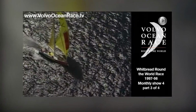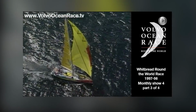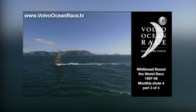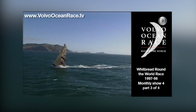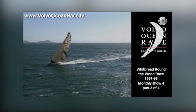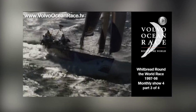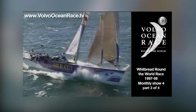It certainly was. With less than 12 hours to the finish, only 3 miles split the 1st from 4th. EF Language was closing in fast, and its tactical prowess was threatening. Behind, Swedish Match was back in the game, 8 miles off Merit and taking a flyer offshore. Silk Cut in 6th had pulled in 30 miles on the leader and was now 24 miles off the front and coming up with more wind. Beating down the coast, the fleet was once more tightly bunched, the race having effectively been restarted. There was everything to play for, and everyone, but everyone, was looking over their shoulder.